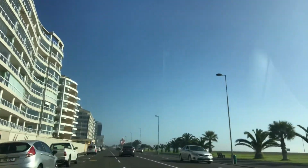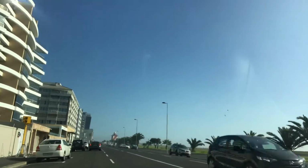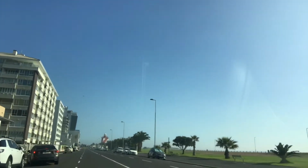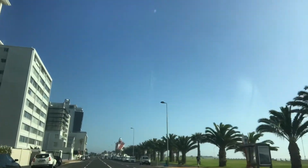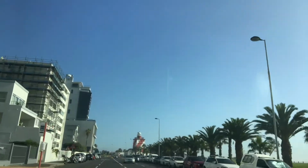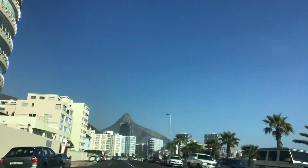Okay guys, right now we are driving along the coast, because on the other side is the ocean, and that is where people usually run and exercise. They actually do a lot of activities on the other side. We are driving, so hopefully I'm going to try to show you as many things as possible.